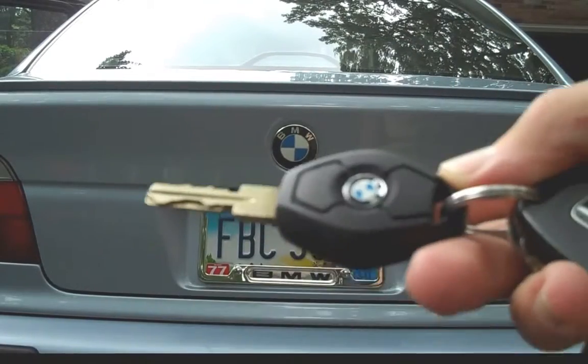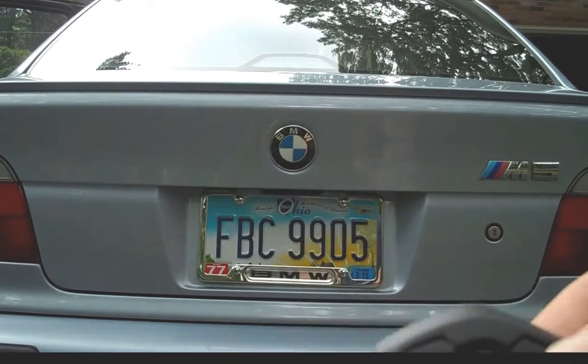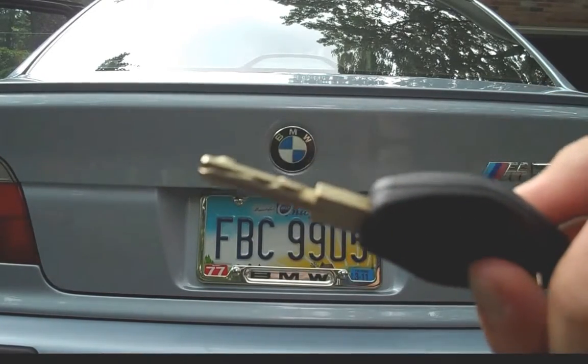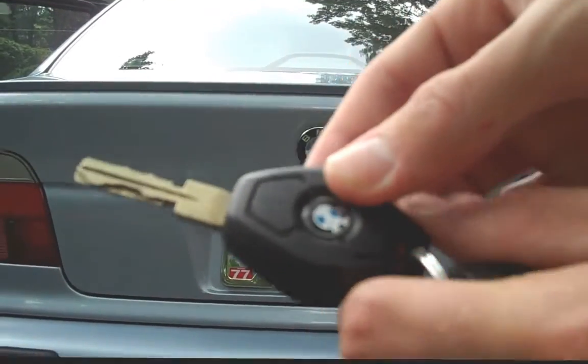It's a rechargeable battery. The battery charges when it's in the ignition. So if you have 2 keys, it's recommended that you use the one that you don't use on the everyday at least once a year, to charge the internal battery. Pretty simple too. There's 3 buttons on here.